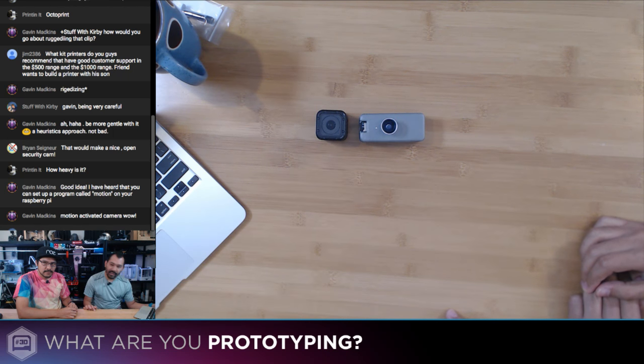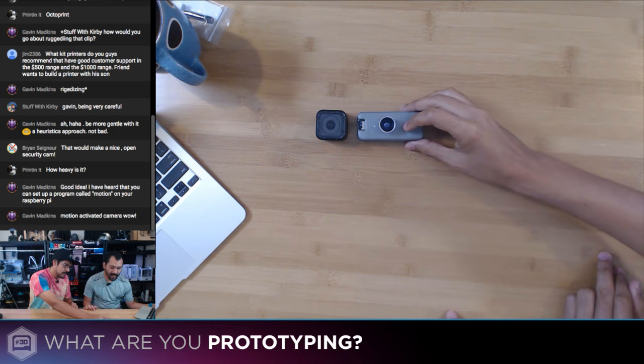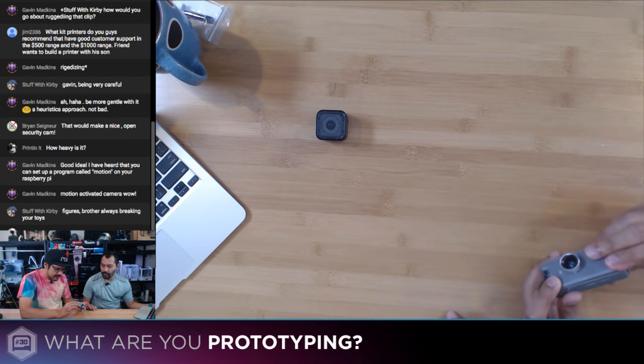Brian is saying that would make an awesome open security cam. Yes, I think for monitoring stuff, it would work really well.